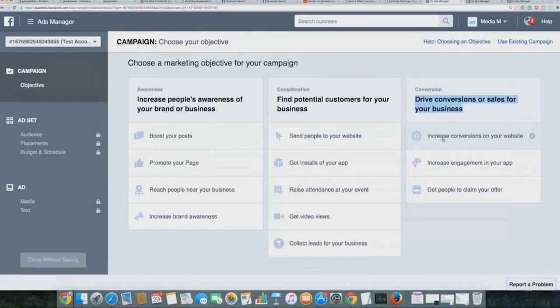But this is what nobody's teaching that I've been profiting from for a while, because it works, right? And when you click on this, you're setting up Facebook to start doing the work for you, but you have to set it up right. You've got to set everything up right, or it's not going to work.